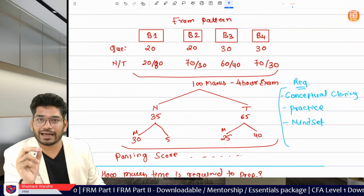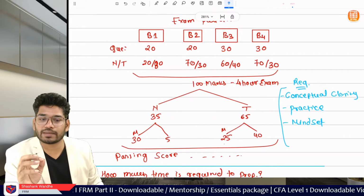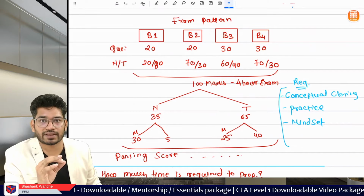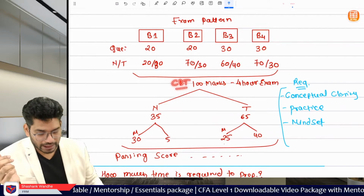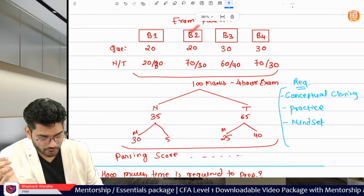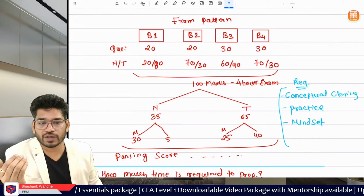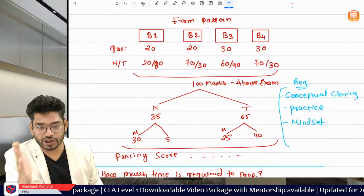Now let's first understand the exam pattern. The exam pattern for FRM Part 1 is very simple. You will get 100 questions in the examination. It is a 4-hour exam, and this is CBT, computer-based testing. Here we have 4 books to prepare: Book 1, Book 2, Book 3, Book 4. I'm taking the order given by the GARP. Book 1 is for the Foundations of Risk Management.